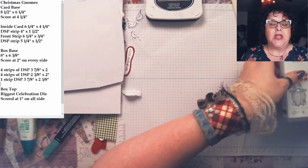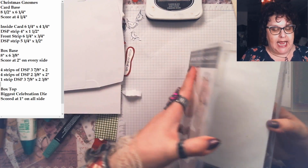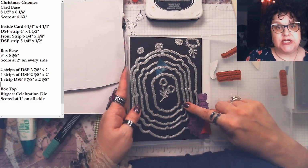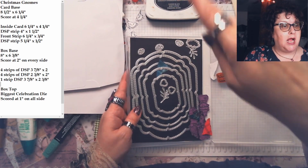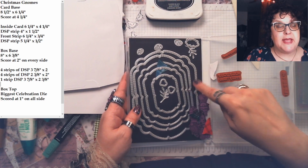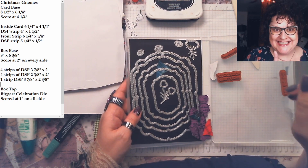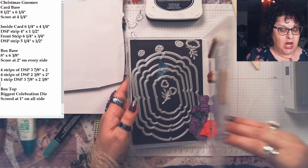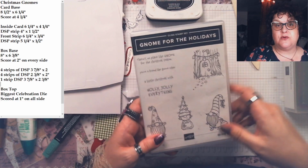Such a great set. Of course, we're revisiting our gnome for the holidays, and the dies that we are using are the Celebration dies once again. So if you look up there, the biggest die is going to make the top box of our box. So I used all various dies of those. I didn't want you to miss out on that. And then, of course, the gnome set.